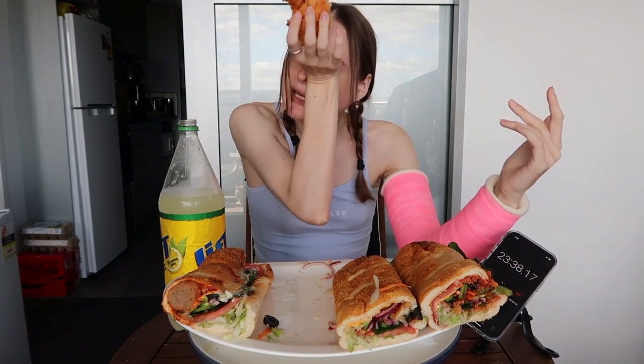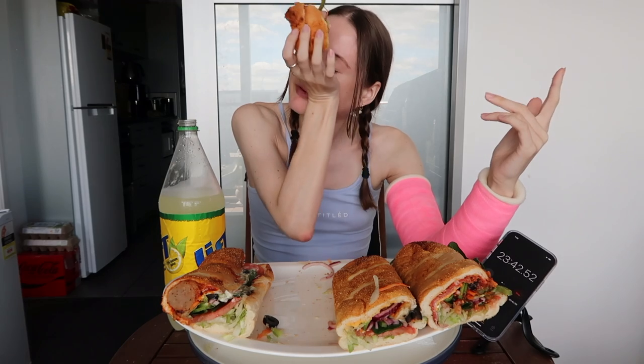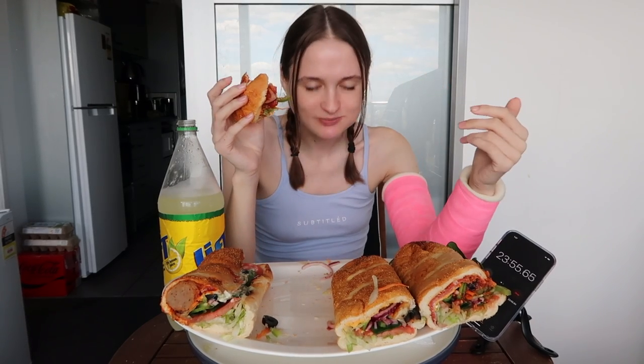My goal is just to not get any food down my cast or on my cast because I don't have an appointment until the 13th of April. That's the fracture clinic, so I don't want to go back in and get it redone, like drop an olive down there or something.